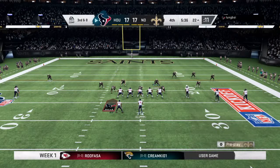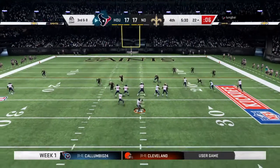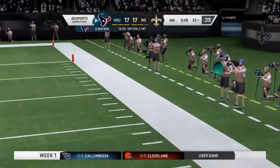Right there. 54's Mike. Hey, pick it up, defense. Check. Throwing on 3rd down, Watson. And this is going to be incomplete.